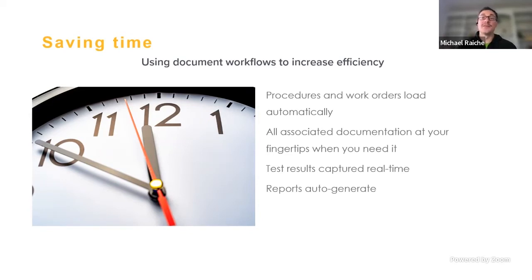This is one of the pain points that we talked about at the beginning. We all have a lot of work to do and not enough time to do it. So automation is definitely something that can free up that time and allow for other things to be done.